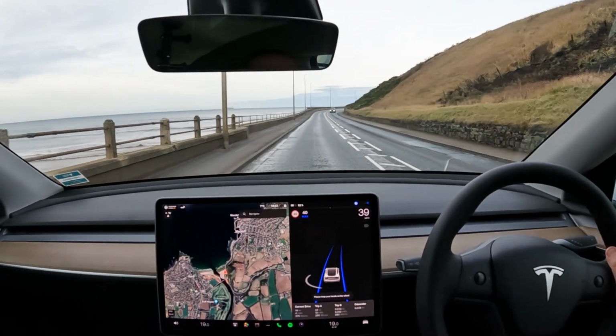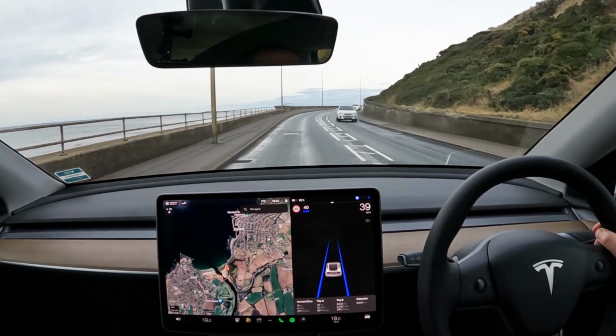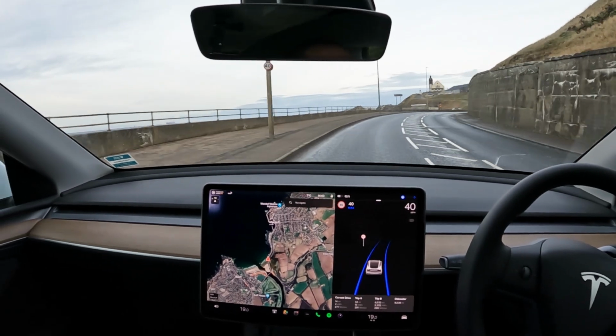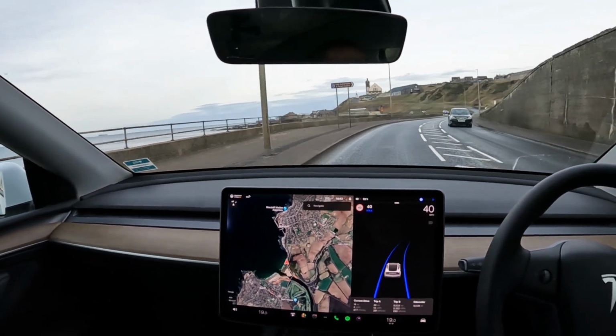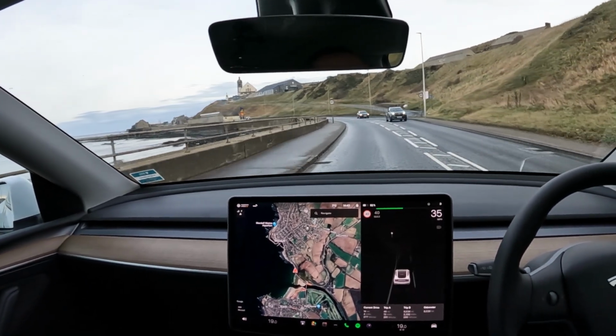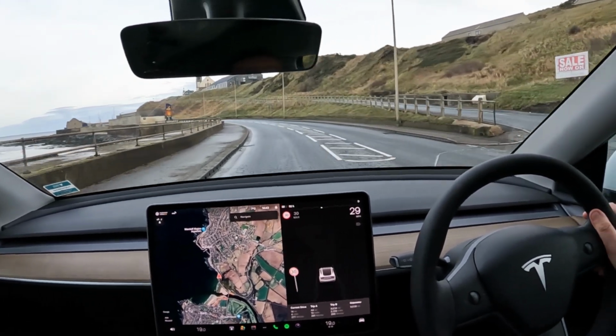Huge ship moored out in the bay. You do get quite a lot of them here, and Macduff, that we are now coming into, is a big ship repair place and harbour. So again, I've just dabbed the brake just to let regen slow the car down by itself so that we are within the speed limit when we get there.